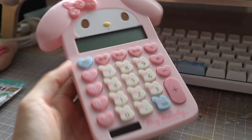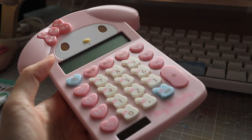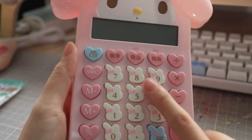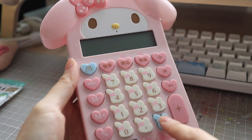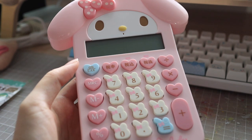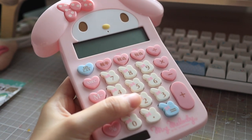This is my Melody calculator. It's actually so much lighter than I expected it to be. I love how all the buttons are die cut to be heart shaped, and the shape of her head, the bunny head, and I thought this was definitely a lot cuter than a lot of the generic calculators that you find in bookstores and office supply shops. I already hate math, so at least make the process cute so I actually kind of enjoy it.